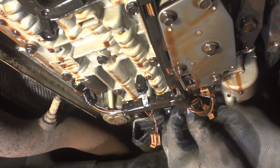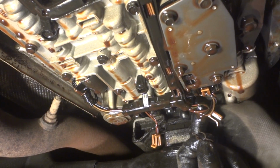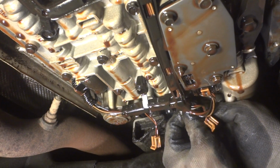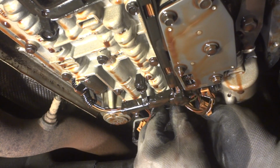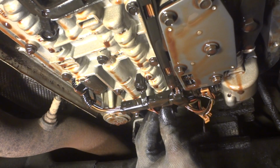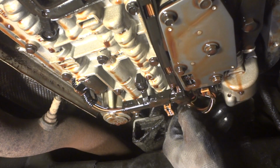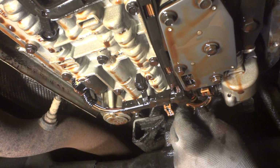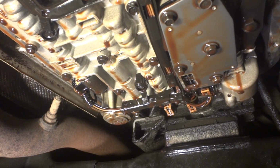Try that. There we go. Alright, it's in. Alright, so there's A and B solenoids in. And it's all back together. Alright, so we'll put the pan back on and put the fluid in it and see how it shifts. If I put it in drive and it goes right into first and takes off and shifts into second, third, then I know we've fixed it. But if it still takes off in high gear, then I know we've got an internal problem with this transmission.